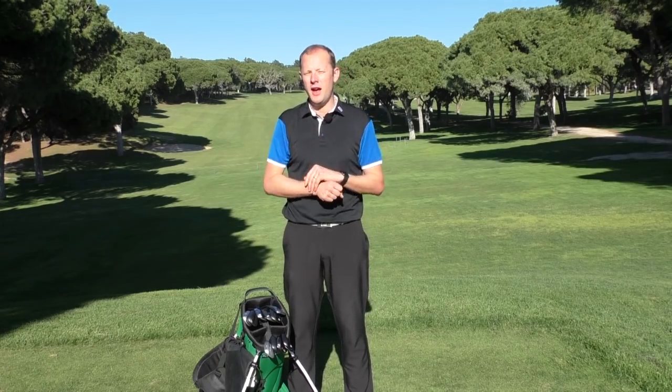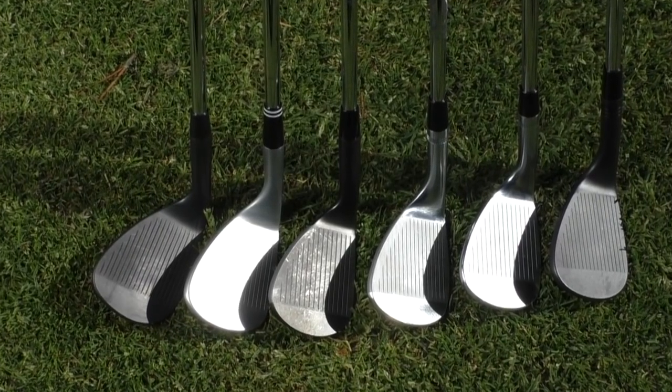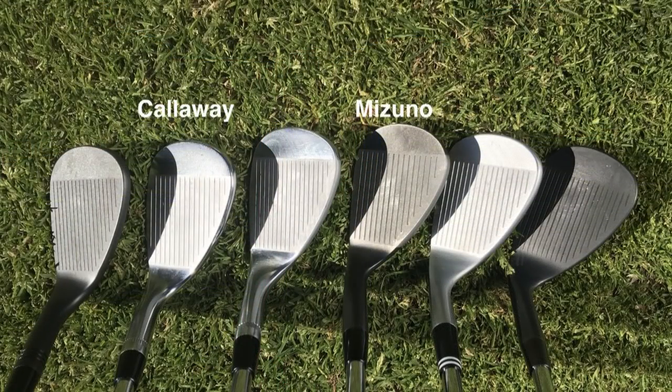Behind the ball they're all very similar. The top lines, I would challenge anyone to notice a slight difference in any of the top lines. They're virtually the same. Where there is a slight difference is in the shaping of the wedges. There are 2 that are slightly more rounded, the Callaway Mack Daddy 4 and the Mizuno S18. The Ping and the Cleveland are slightly squarer, and then you have the TaylorMade and the Titleist that sit somewhere in the middle.